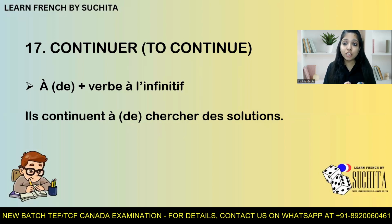So that means we studied two constructions. One is continuer quelque chose. That means if after the verb continuer, you have something, you will not add any preposition in between. And the second construction, that is, if after the verb continuer, you have the verb in the infinitive form, you can add the preposition à or de in between. Both the formats are accepted.